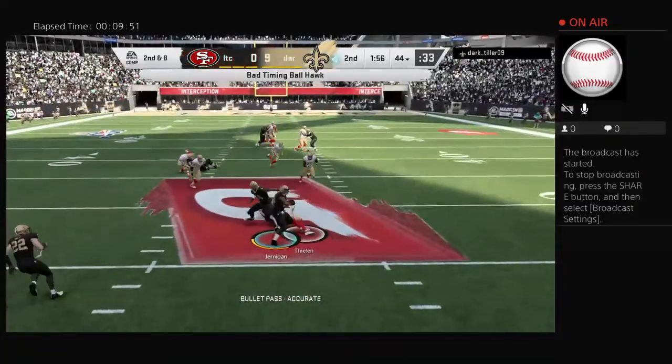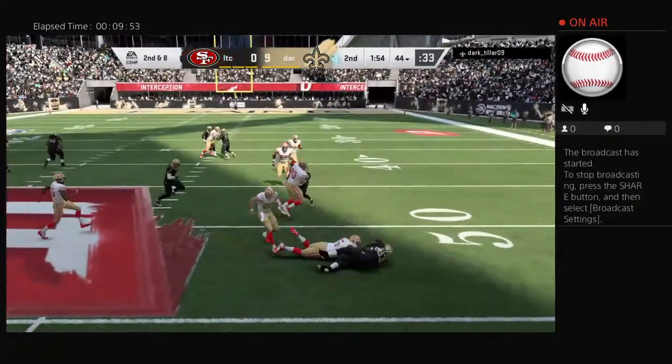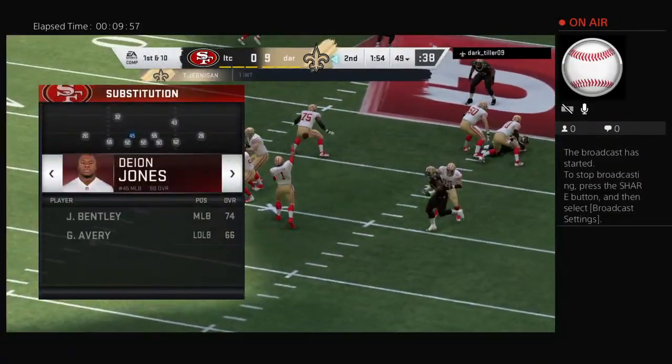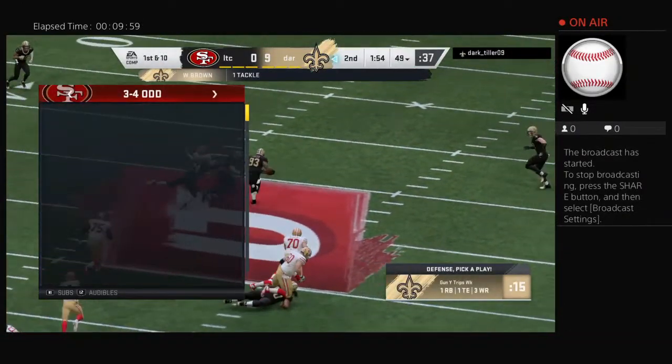Oh, and this ball's tipped and intercepted. Picked off at the 47. And they get the football. They'll set up shop at their own 49-yard line.